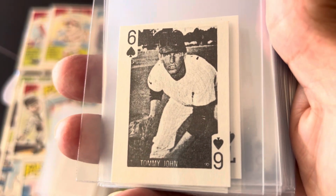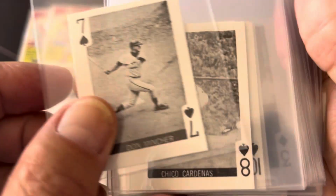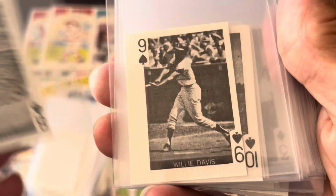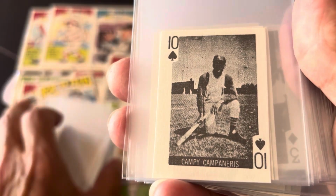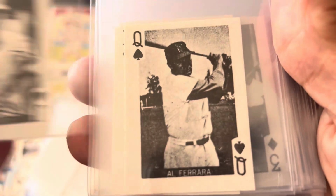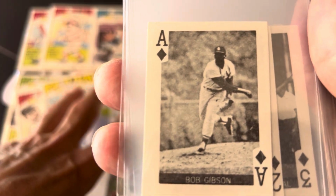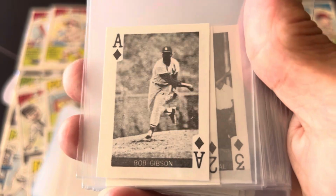Now this looks kind of like the picture from his 1968 card. It's Don Mincher. So this is a whole complete set. There's a nice Chico Cardenas. A nice little set here, and this has 52 cards, I think. Because it's the whole set of cards. There's Campaneris, Ron Santo, Al Ferrara. There's Clete Boyer. So I just want to give you a good look at this little mini set, which is the 1969 Globe import.